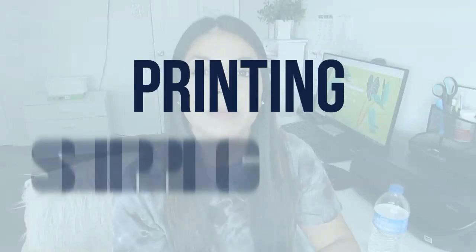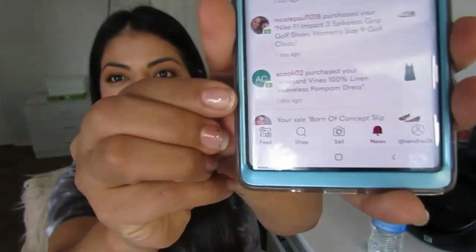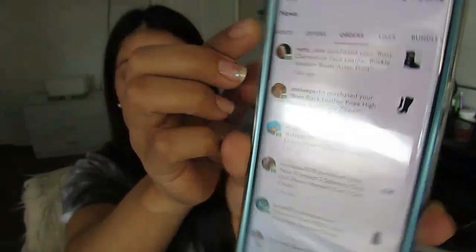Now let's talk about printing your label. When you make a sale, you will receive a notification on your Poshmark app and also to the email that you use to sign up on Poshmark. On the Poshmark app, this is what the notification looks like. It's just a green cash button next to the buyer who bought your item.